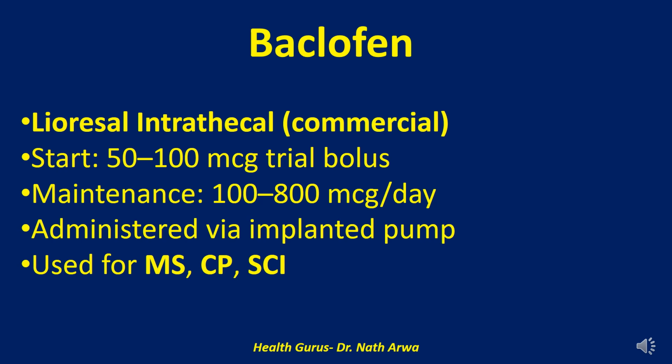Pump programming must be done by trained clinicians, and strict sterile technique is essential during all refills and access procedures to prevent CNS infections. Intrathecal baclofen is incredibly effective, but it comes with serious risks if mismanaged. Sudden interruption of therapy, catheter malfunction, or pump failure can cause acute withdrawal, leading to rebound spasticity, high fever, altered mental status, rhabdomyolysis, and in extreme cases, organ failure or death.